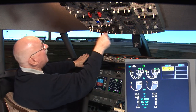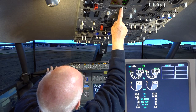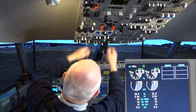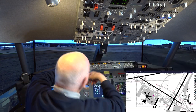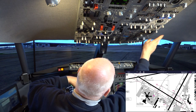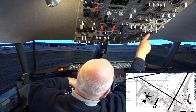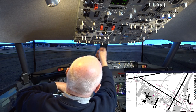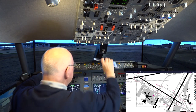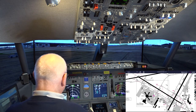And now I'm looking for 115 volts to appear up here. There it is. So now I've got stabilized generators, so I'm now switching to the generators on the main engine. Turning on the air conditioning again, much to the relief of the passengers. Turning off the APU bleed and turning off the APU. All right, now let's do our check and go to flaps 10 there.